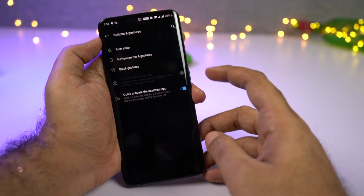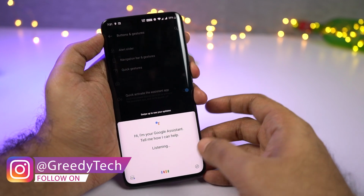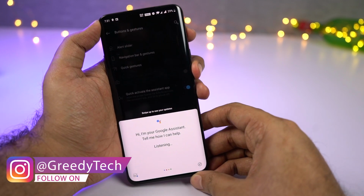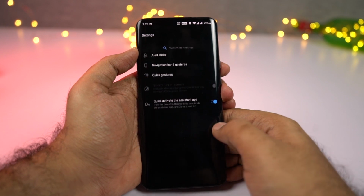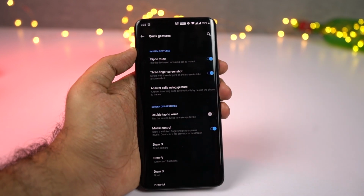In this case, just enable this feature and long press the power button to trigger Google Assistant. You can press and hold the power button for 3 seconds for power options. Next we have flip to mute. Now once you enable this feature, you can just flip your phone to mute an incoming call.